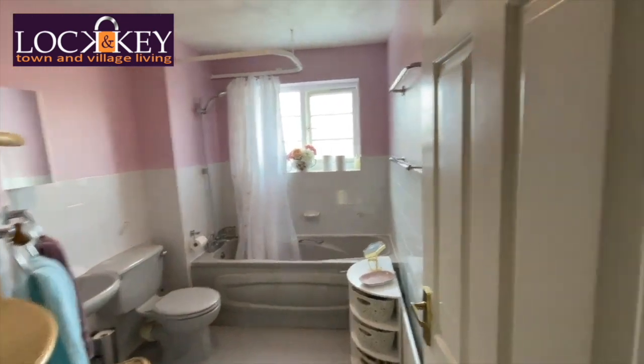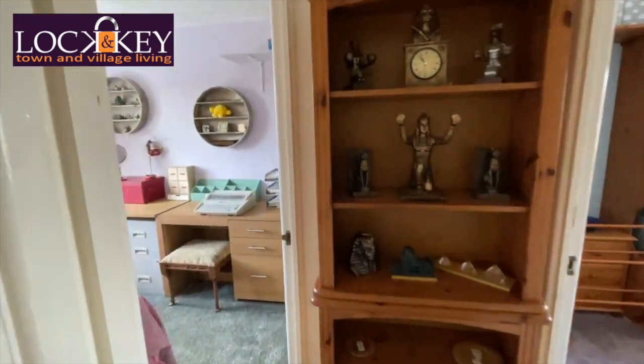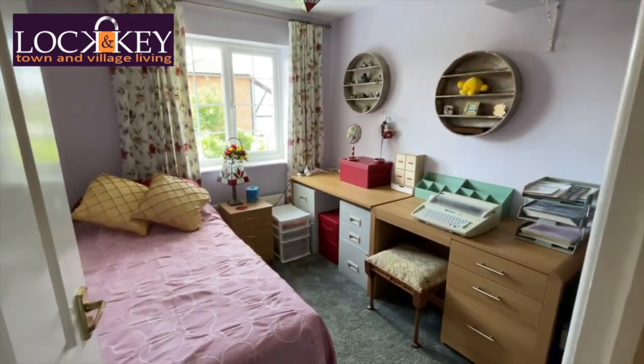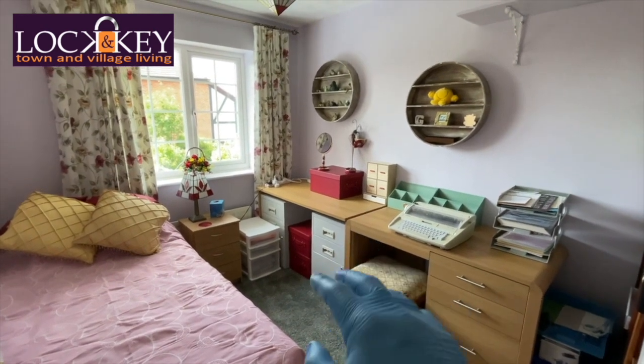So as I'm going to come around, I'm just going to come back on myself because there are two rooms. So I'm just going to take you into the smaller room. So let's call this bedroom 4, but you can see it covers a single bed. You could make a little workstation here.